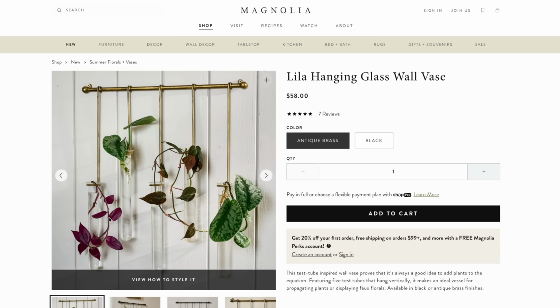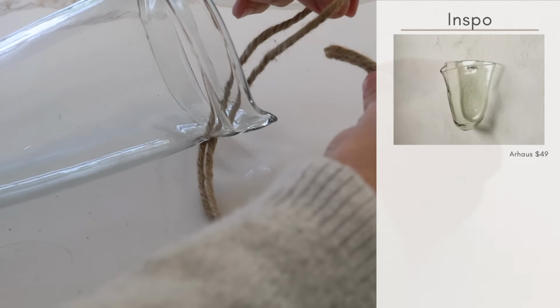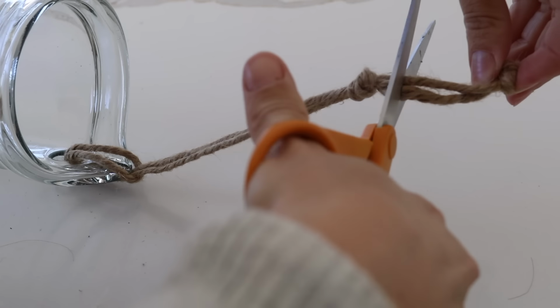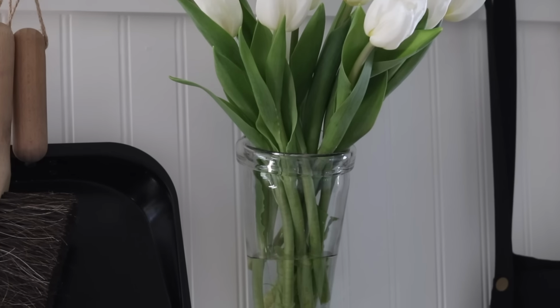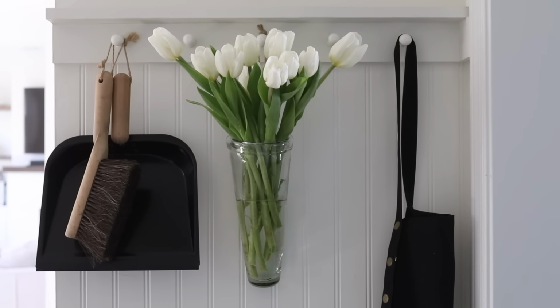Another area, especially during spring and summer, that I see pop up on a lot of high-end retailers are wall vases. And this is great for propagation or just any florals really. So I found this glass vase with a jute hanger from the Goodwill bins. It was probably about $1. I just needed to grab some jute from my stash because the jute that it came with was a little too small. Placed some tulips in here from the grocery store, and it is so beautiful in a cost-effective way.